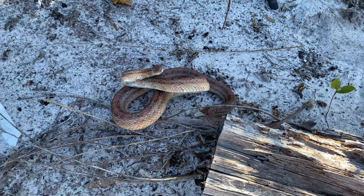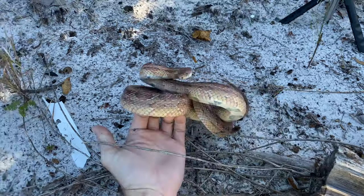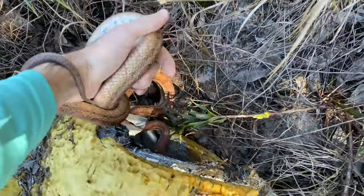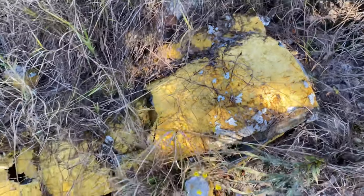All right, guys, we're gonna put this guy right back where we just found him. Whoa. There you go, bud. Wow, that is a freaking beautiful corn.